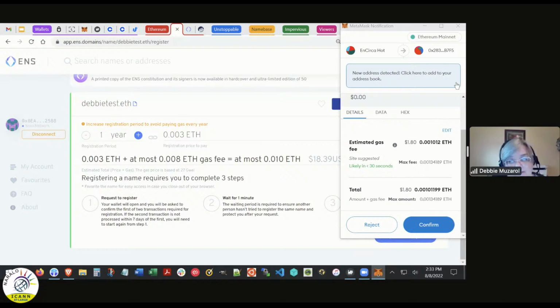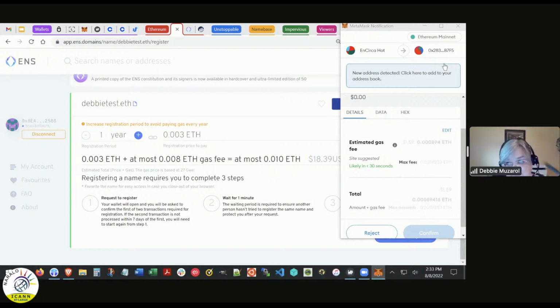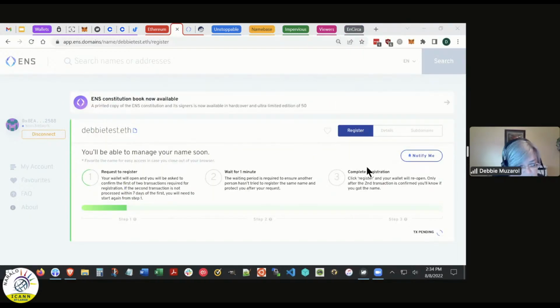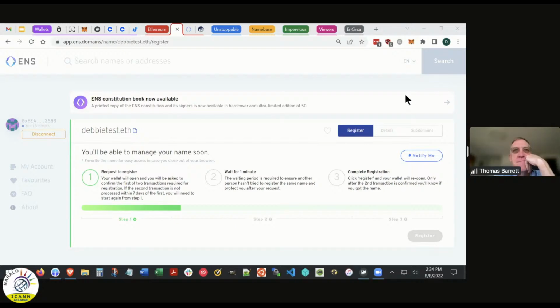Now, if it was the Trezor wallet, if it was the hard wallet, not only would I have to confirm, but I would have to plug this into my computer and do a bridge to it so that I can confirm on this as well. But because this is the hot wallet that's not on the hard Trezor, I can just confirm this way. So I'm going to confirm, and you have to wait a minute to register. Any questions while we're waiting? It'll take about a minute.